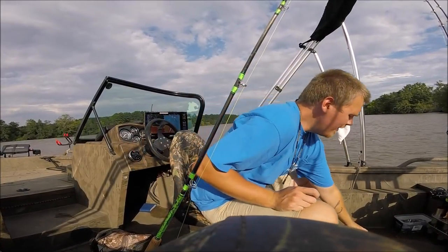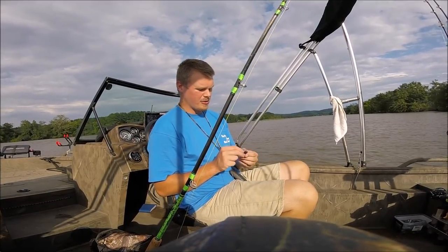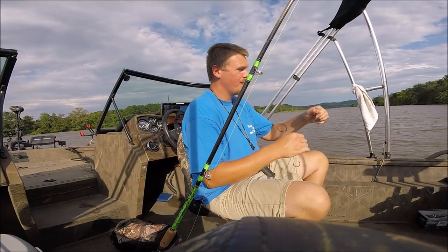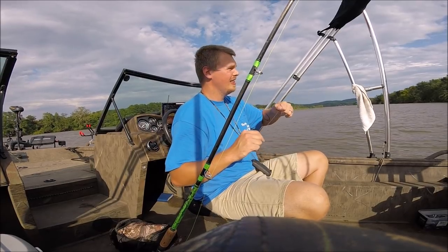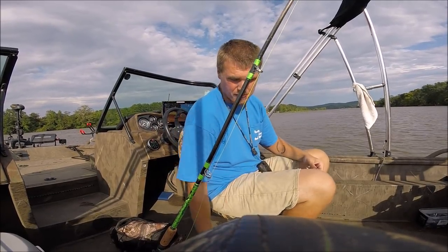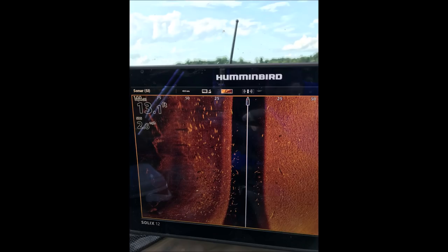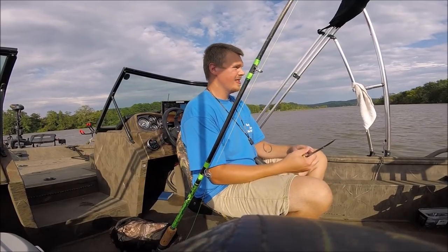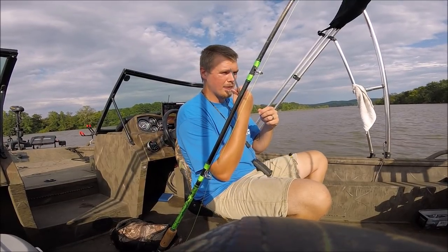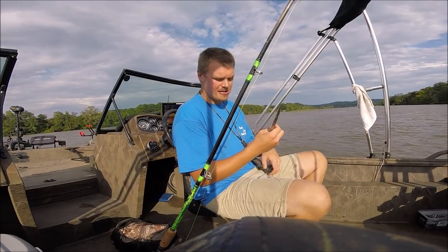And the only thing I hate about doing these rigs, they kind of take a while to tie up. There's so much into them. But I just came through an area about 14 foot. The side imaging was just lit up like crazy. So I'm gonna see if any of them are catfish, and I'm gonna just take a bait and walk it down to this area.